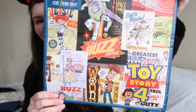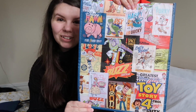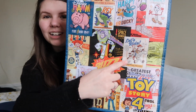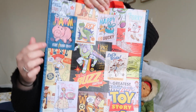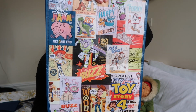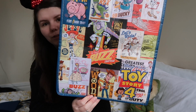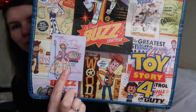Okay, now we're going into Pixar bags. So the first one I have got is Toy Story 4. So it says Toy Story 4 in the corner there, but this one is awesome because it's a bunch of posters and it looks so retro, but it's got posters for different characters from the film. So we've got Ham, we've got Rex, we've got the Bunny and Chick, we've got Buzz, Jessie, Bo Peep, but they're all like their originals. So this is like Woody's original poster and Bo Peep's original poster.